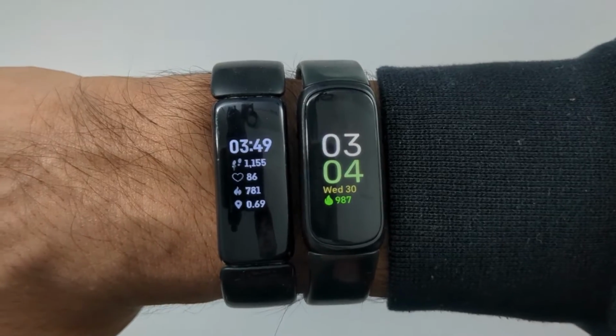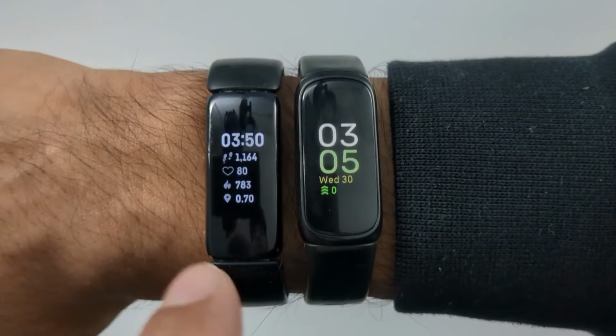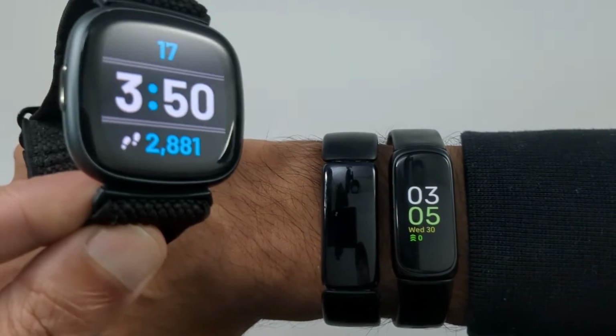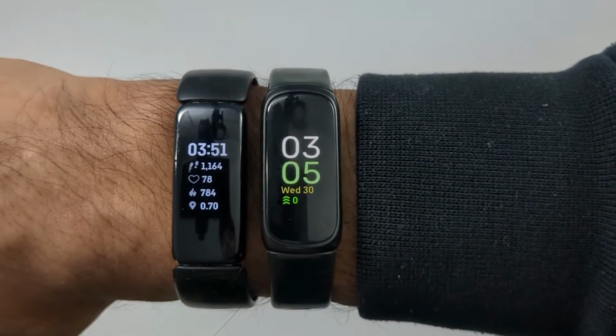for battery, definitely. As for readability of displays, I didn't have a good experience with the Fitbit Inspire 2 or the Fitbit Inspire 3. I just find the font size was too small on them, so I did replace it with my good old Fitbit Versa 4 here. But yeah, I would say for display, for readability, not the greatest.